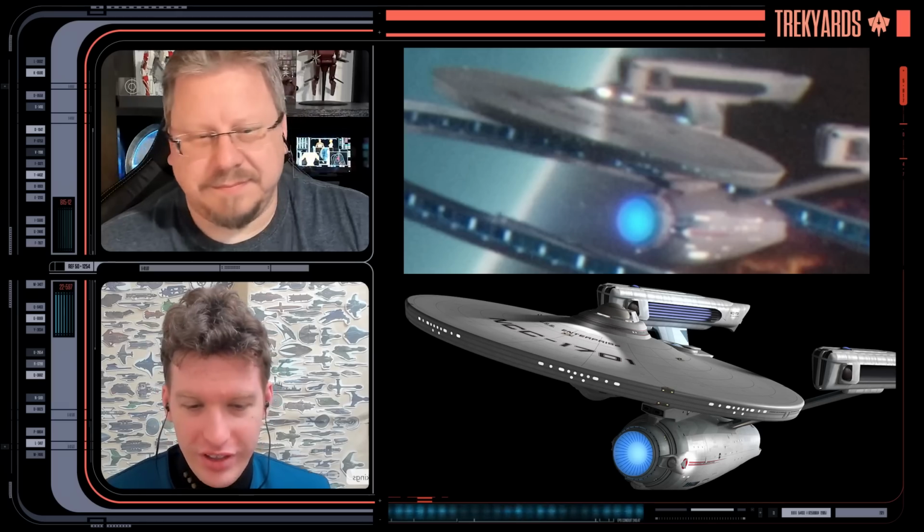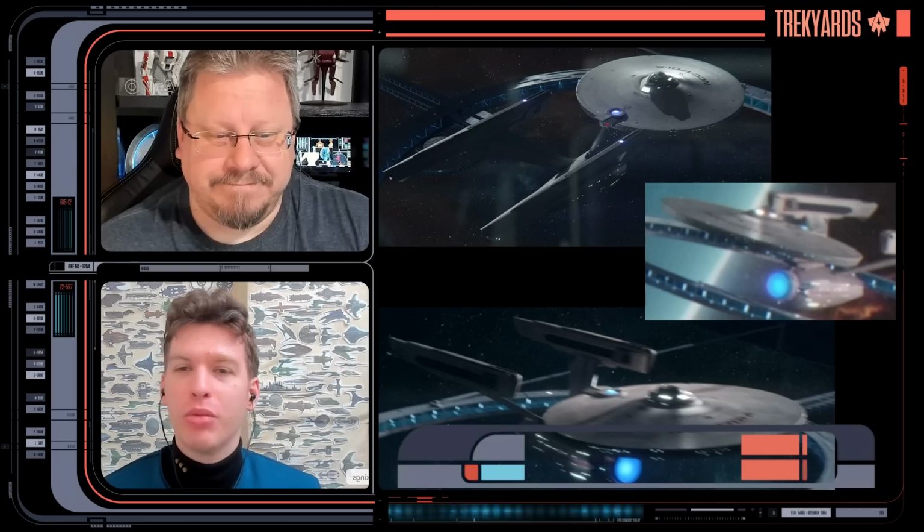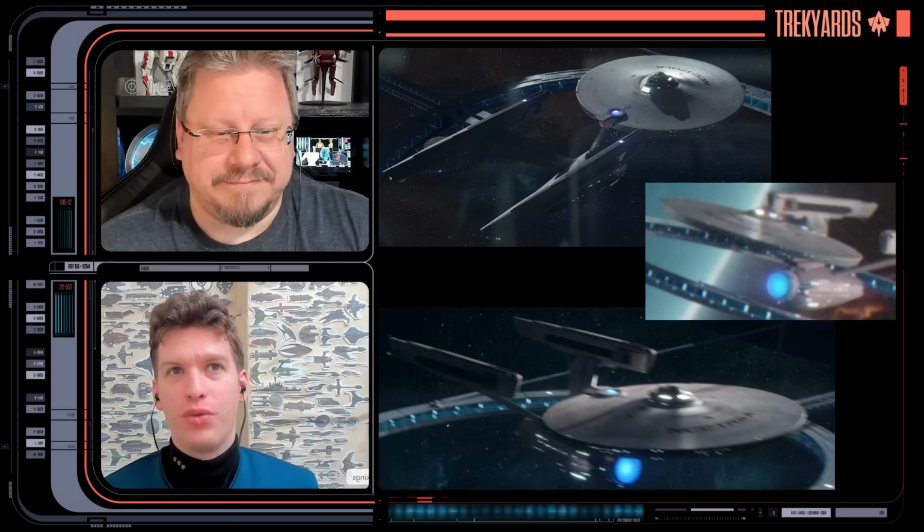Here is the Enterprise, literally the Enterprise refit A. That's in Star Trek Picard. It's back, baby. Thank you, Picard, for giving us one of the biggest legacies of Trek for the first time in a very, very long time.